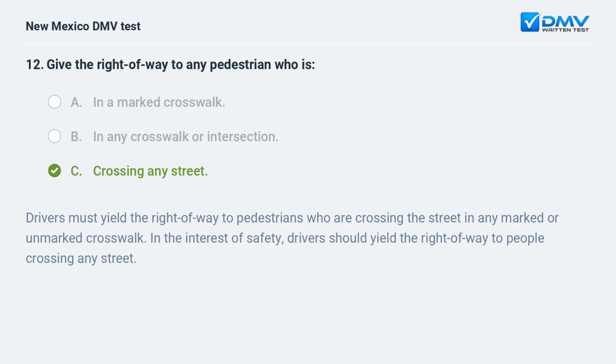Drivers must yield the right of way to pedestrians who are crossing the street in any marked or unmarked crosswalk. In the interest of safety, drivers should yield the right of way to people crossing any street.